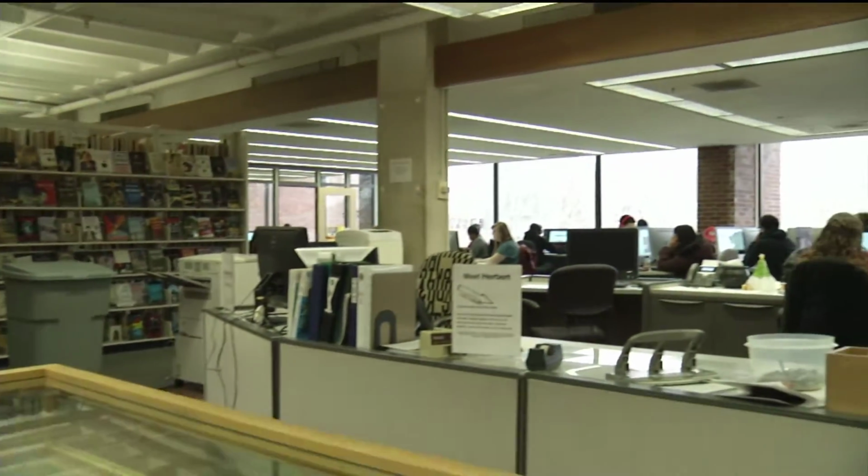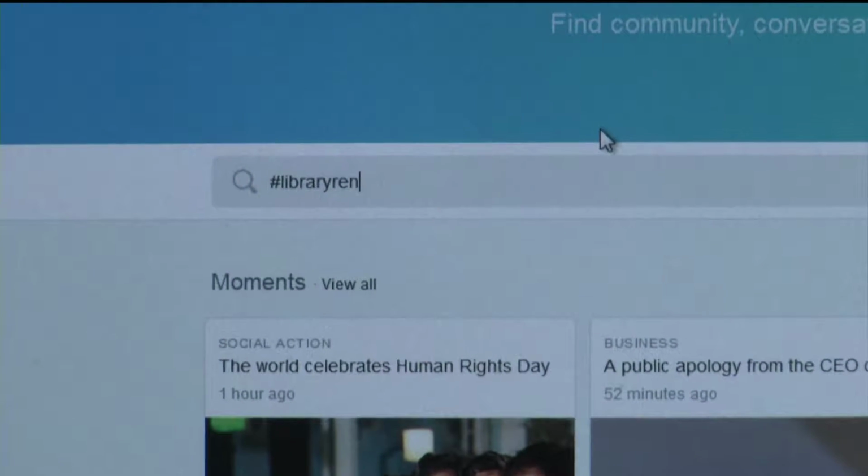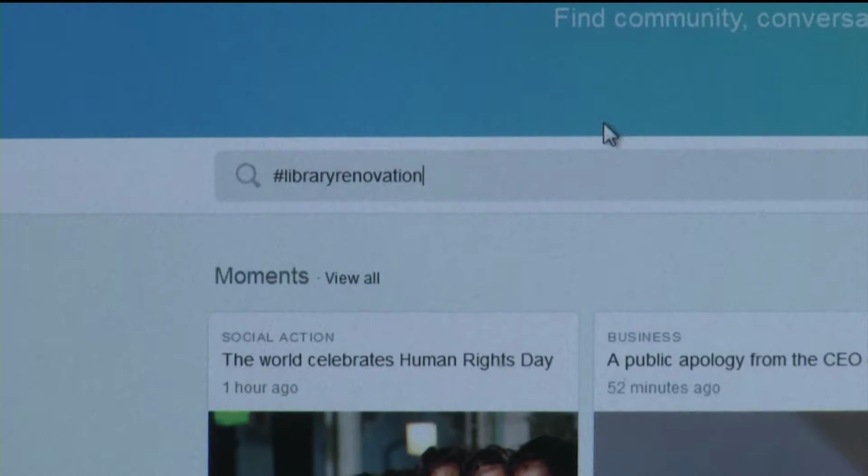We have outlets that are in the wrong places. We've got offices that should be moved. We need more study space. We need more group space. It's time to renovate the library. Now, students can also give their feedback on what they want included in the renovations by adding the hashtag #LibraryRenovationUHA on all social media sites.